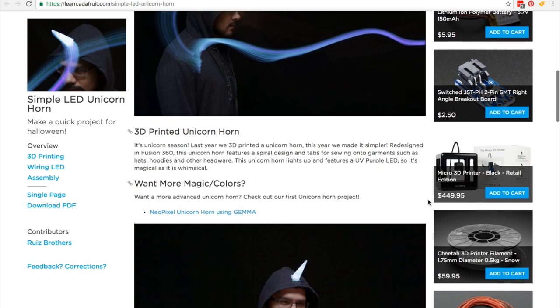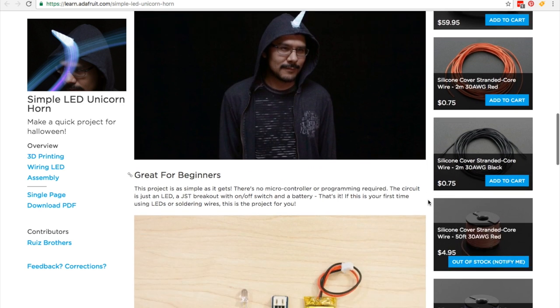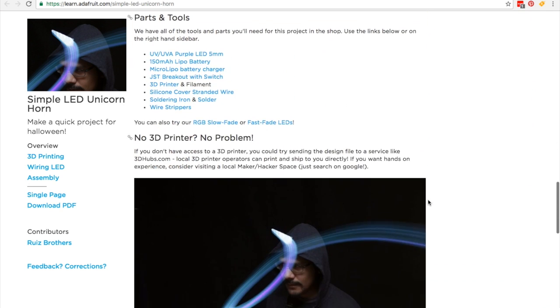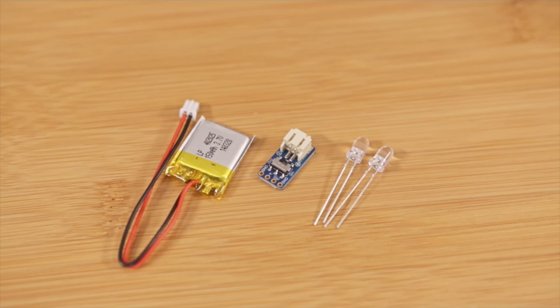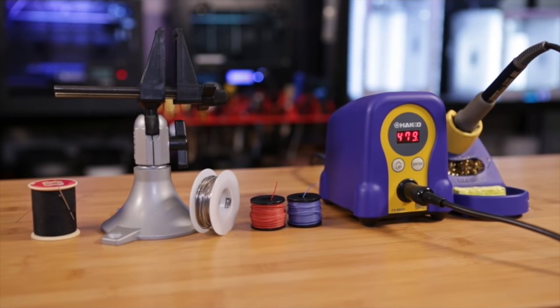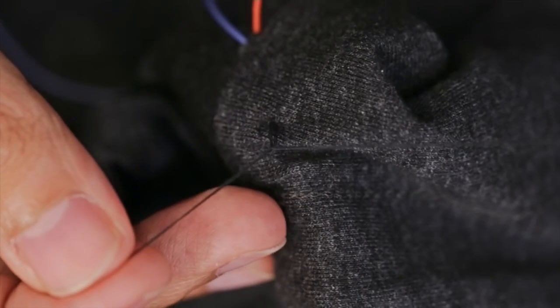Over on Adafruit, the Ruiz brothers have a fun write-up on making your own 3D printed unicorn horn that lights up with an LED. Here you can see Noah rocking a version that's sewn onto his hoodie. The wiring is super easy. He got his running on a rechargeable battery pack, but I could also see this working with just a coin cell battery holder to keep things simple. You will also need a 3D printer, of course, and a needle and thread to sew it on.